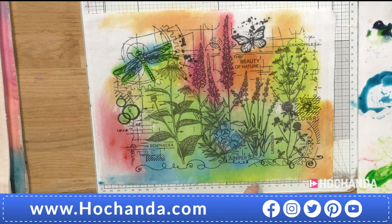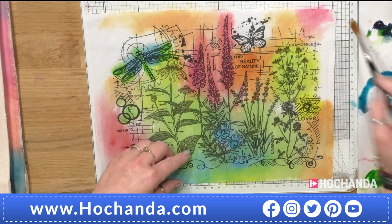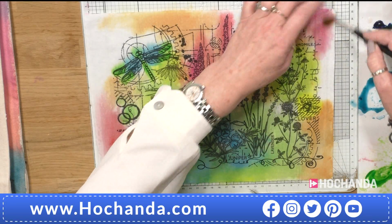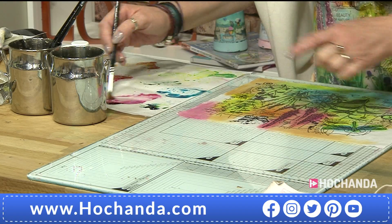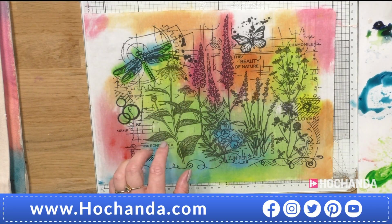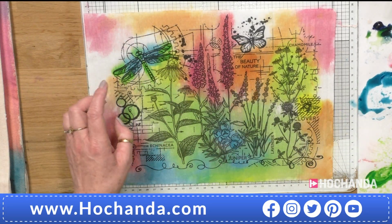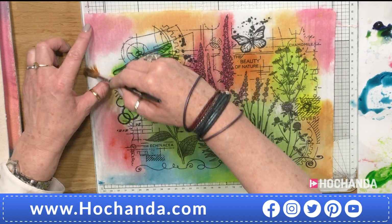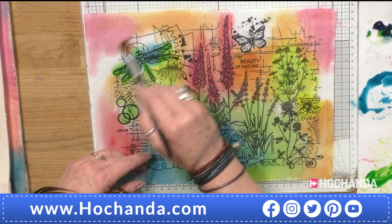And I think I've still got some of that mulberry bush on my palette, so I might as well use it. And the thing is, I only use tiny amounts of paint because I'm using so much water with it. You don't have to use very much at all. And of course you can use this paint on all your different surfaces as well. So it is a true mixed media paint.